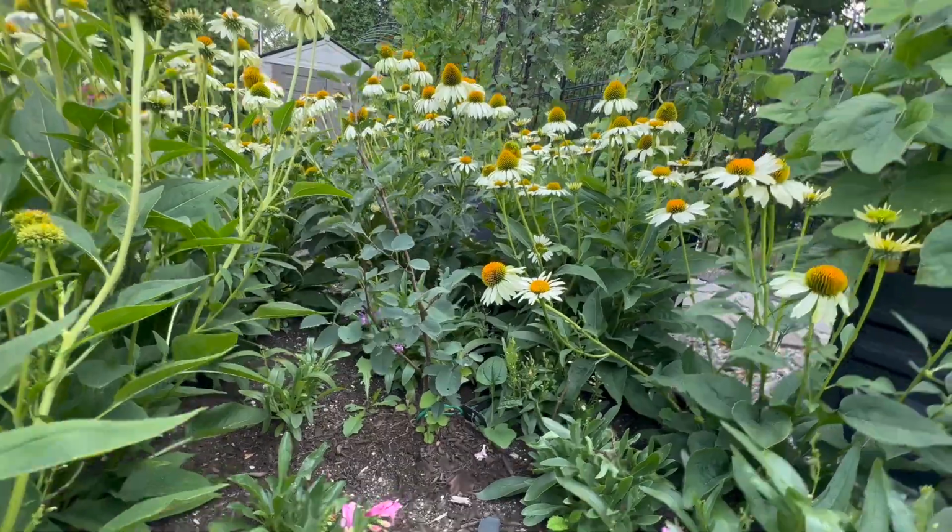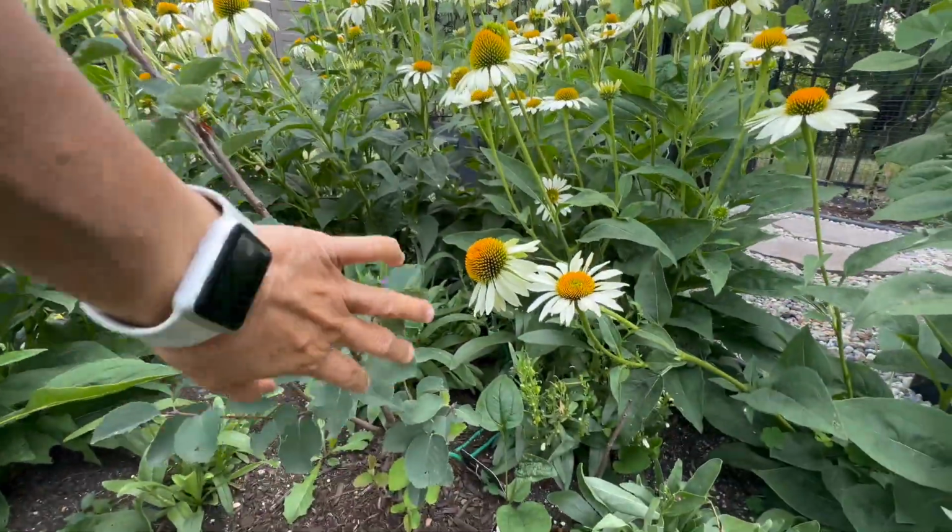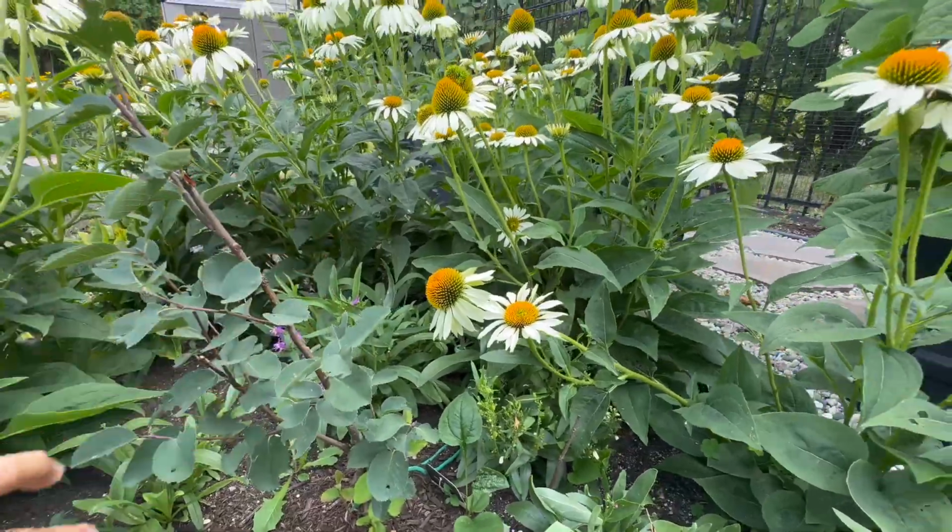Here's the other Saskatoon berry. It hasn't grown much, but I can't wait for it to start flowering and bearing fruit.